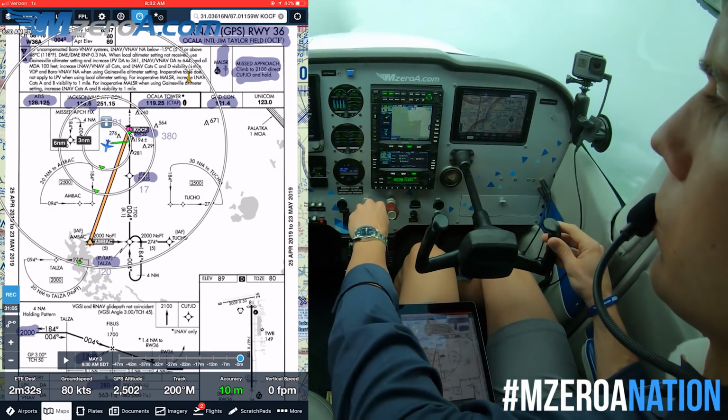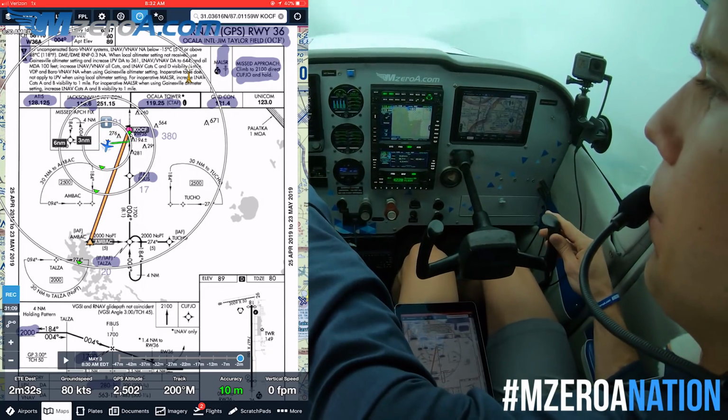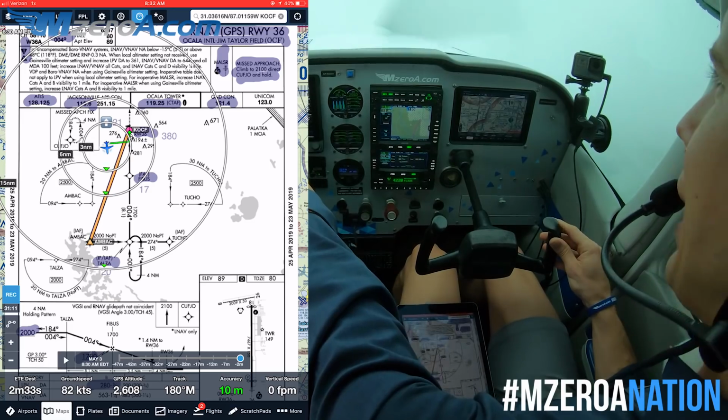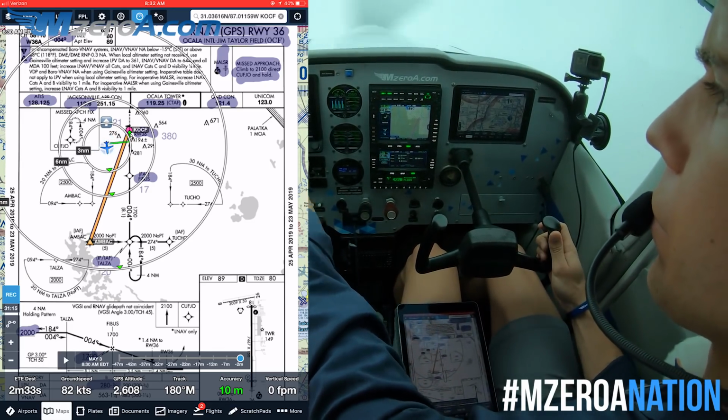Approaching altitude. Approach altitude, 500 to go. 6936 Mike, radar contact south, heading to help reel back in AMBAC here. Start heading 240, vectors for traffic departing Gainesville.